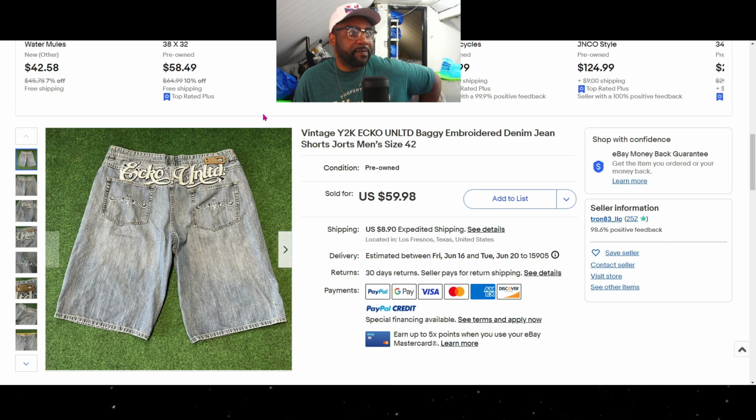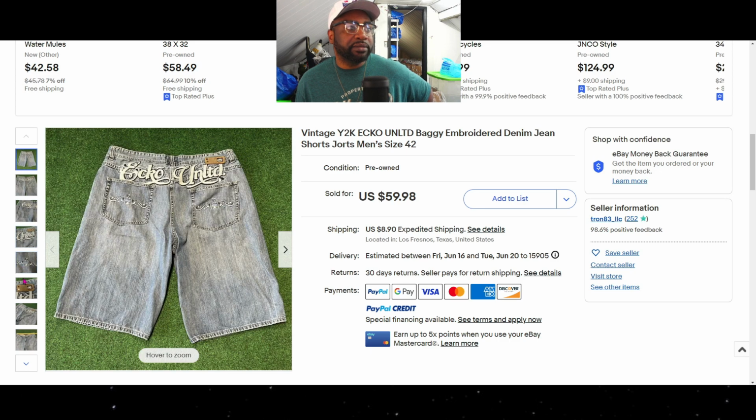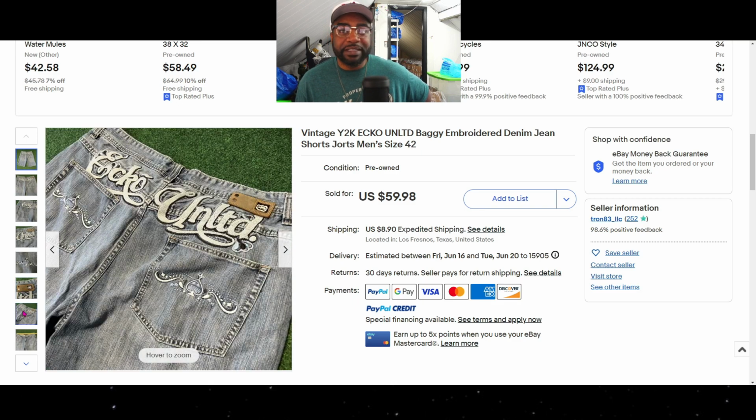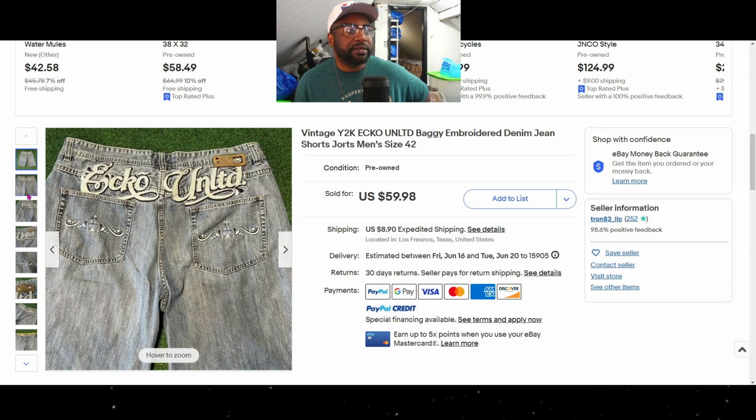Now we have Echo. Now this is the classic baggy jeans look. These jeans come down to your kneecaps, not exactly your kneecap, but your calf. These are really big, baggy jeans that a certain population, 30-year-old men and 40-year-old men, still prefer over the skinny jeans or the more fitted jeans. And there you go.